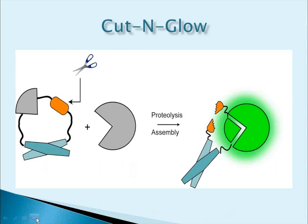The Cut and Glow system is the first fully biological in vivo reporter of protease activity that emits fluorescence. This technology was developed by our colleagues at Health Research Inc. and makes use of protease activatable switches that are based on split green fluorescent protein technology.